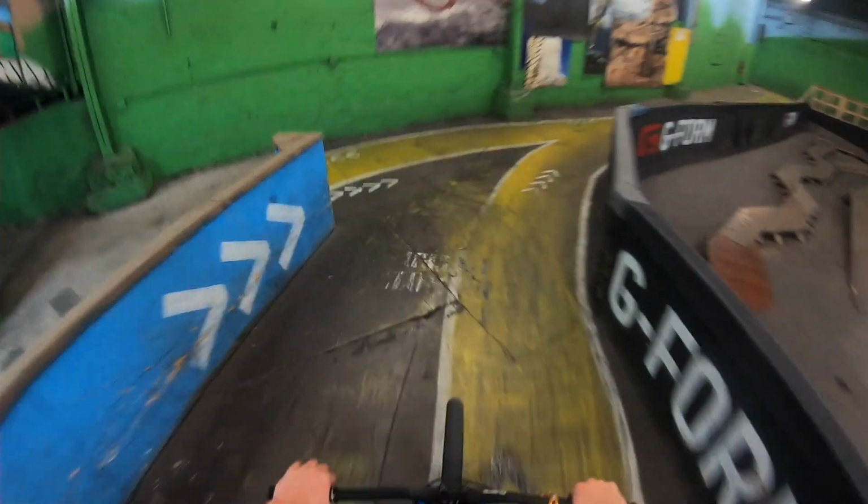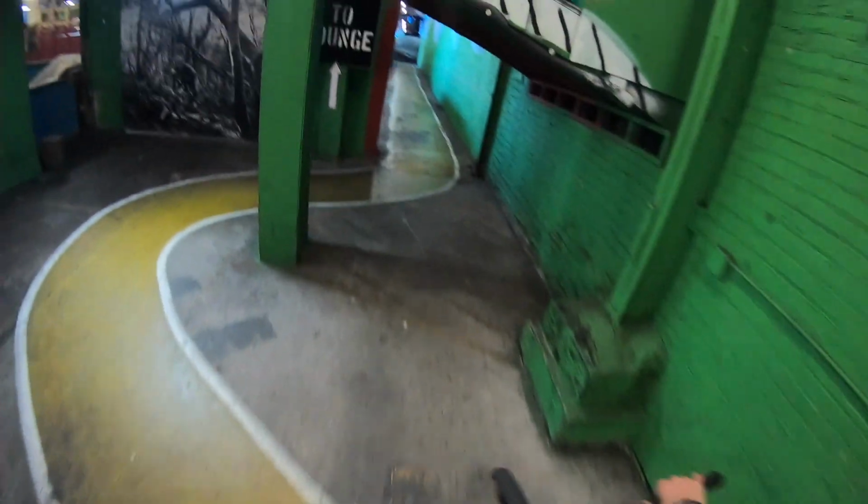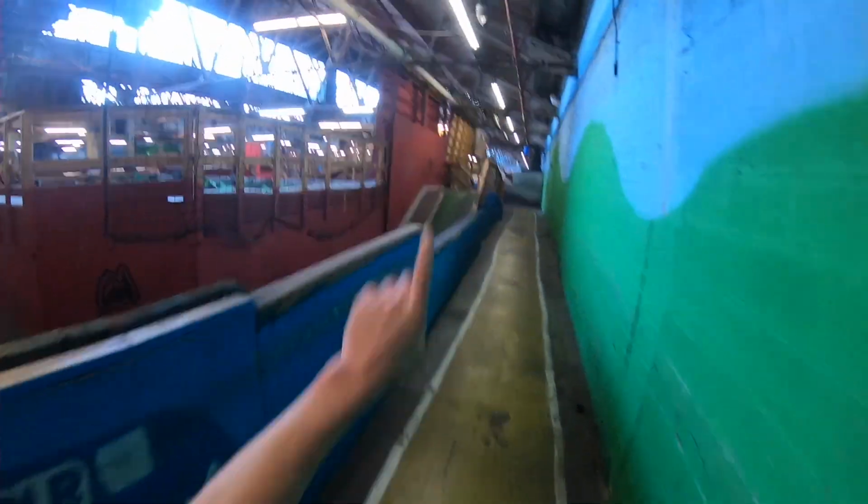Nice big case there on the second one. Oh, that's slippery. We saved it. Some of the jumps here just don't work. Secret line. They fixed the light from last year.